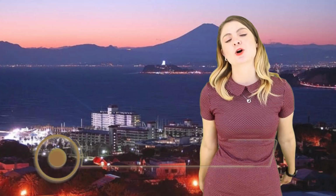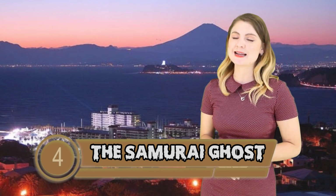More ghosts at number 4. We've got ghosts for days. This is the samurai ghost. When you come across an online article with the headline, "Has dismembered samurai ghost photobomb little girl's holiday photo," you know that you've actually struck internet gold.